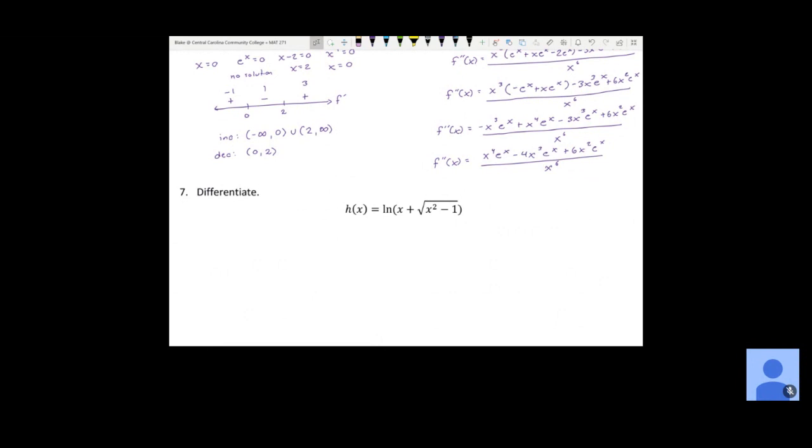Okay, good. So we have a common factor of x squared and e to the x. So we can factor that out now. Take out the x squared and the e to the x. It's going to leave us with x squared minus 4x plus 6 all over x to the 6th.